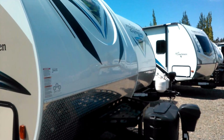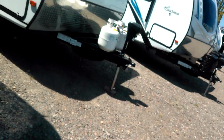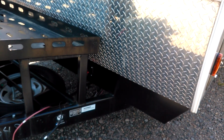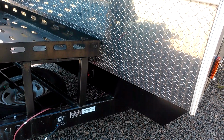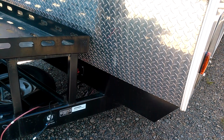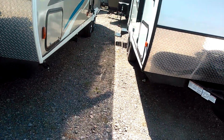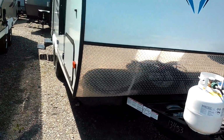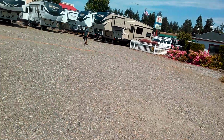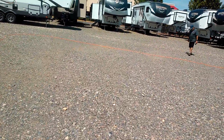I guess it depends on the vehicle. The vehicle weight. 95 GVR. So I got the tow package. He said 7,000 vehicle weight. Let's go check out the other side.